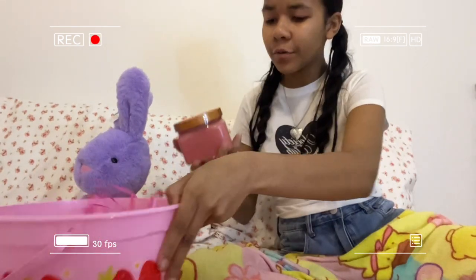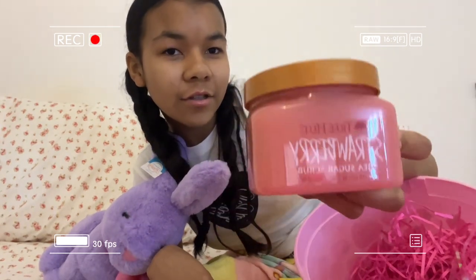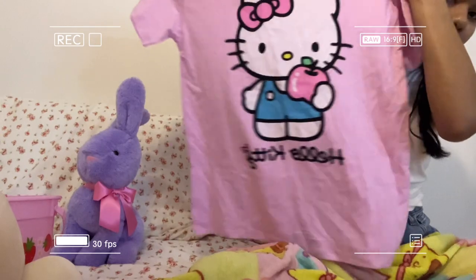I'm pretty sure she was going with a theme here because look at this. Strawberry. Tree Hut, which is so good, guys. She got me this Hello Kitty shirt.